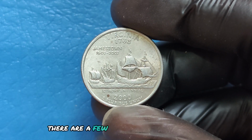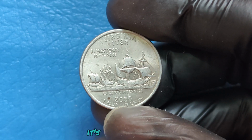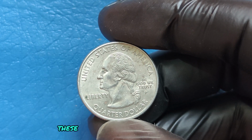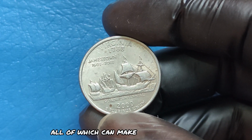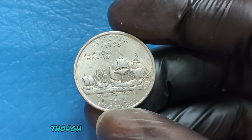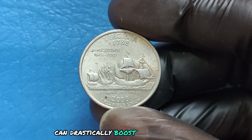It turns out there are a few special factors that can turn a simple 25-cent coin into a million-dollar treasure. While most 2000 P quarters were produced without incident, it's the rare minting errors that make some of these coins so valuable. The Philadelphia Mint produced millions of coins, but sometimes mistakes happen. These errors can include off-center strikes, double dies, or rare planchet errors, all of which can make a coin incredibly valuable to collectors. One particularly famous error is the mule coin, a coin struck with mismatched designs on either side. Though there's no confirmed mule for the 2000 P, some collectors dream of finding one. Rare and unique minting errors like these can drastically boost the coin's value.